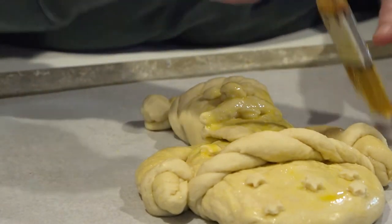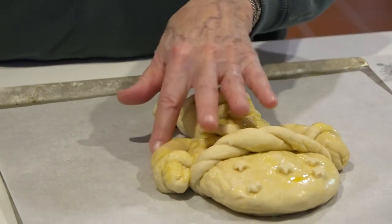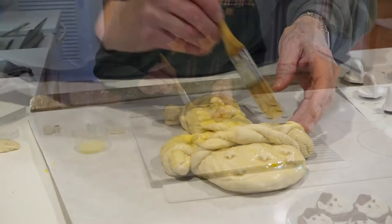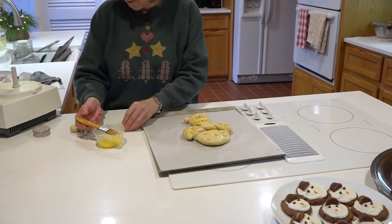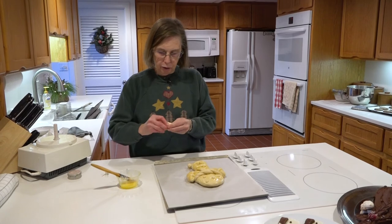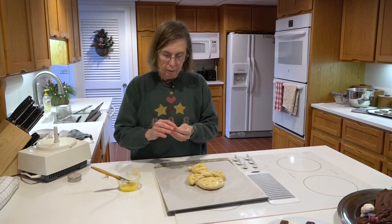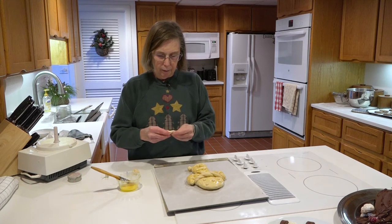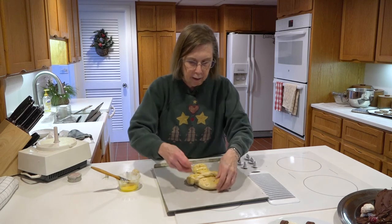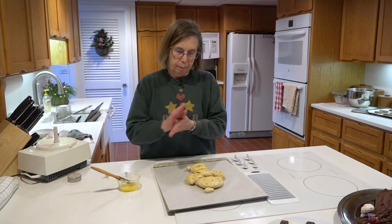And then we're just going to coat everything. Keep coating it with the egg. And the rest of the dough will become his feet. And I'll just divide it in half. Elongate it a little so I can push it underneath and give him 2 feet. This is a very fat little man.